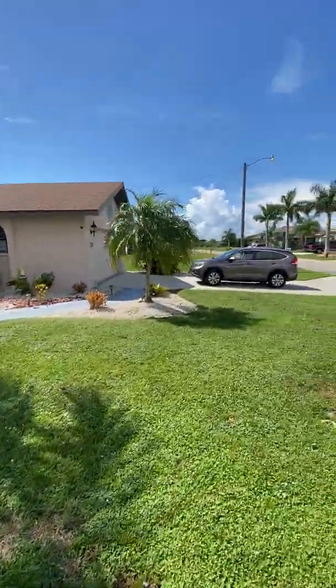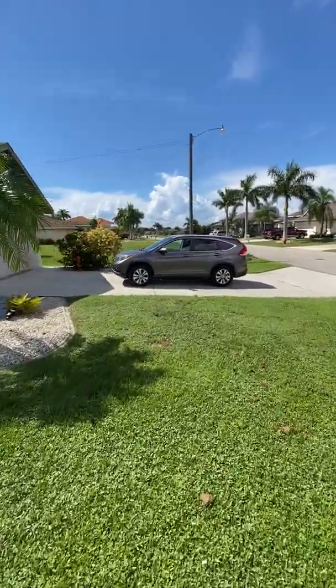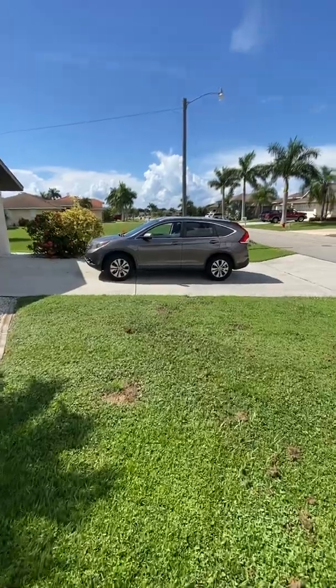Okay, so I'm going to wait for this family to get out of the house. They're doing a tour before us, and when I get back into the house, I will finish this up.